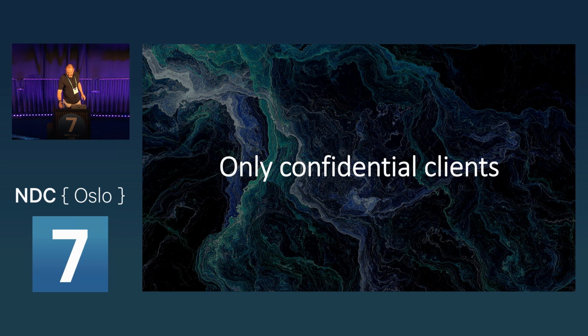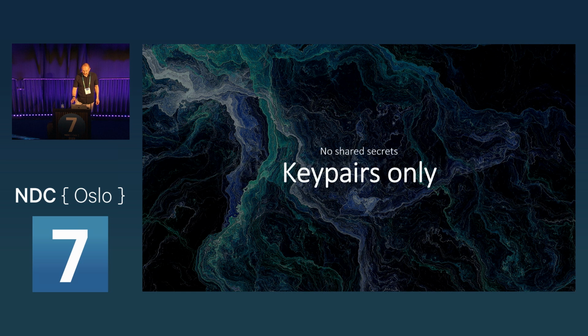So we only allow these confidential clients, even though it adds some limitations. These confidential clients could be set up with what we call a shared secret. That's basically a password. It's called a shared secret because both ends, both the client software and our service, in our instance HelseID, need to know the same secret. We need to be able to share it. We don't allow that. We say, nope, this is from the FAPI profile.